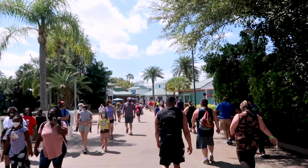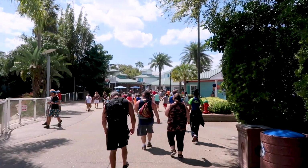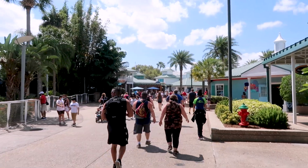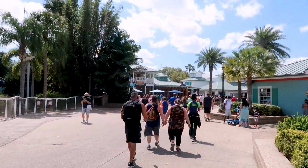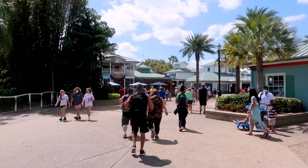So kind of unfortunate I didn't get a chance to ride anything, just because the lines are very long. I just wanted to see what the crowd levels were like and check out a couple of the new things, especially the shark encounter area. I like that new shark encounter, I like the flooring, I like the new lighting, I like all the new pieces they put in.